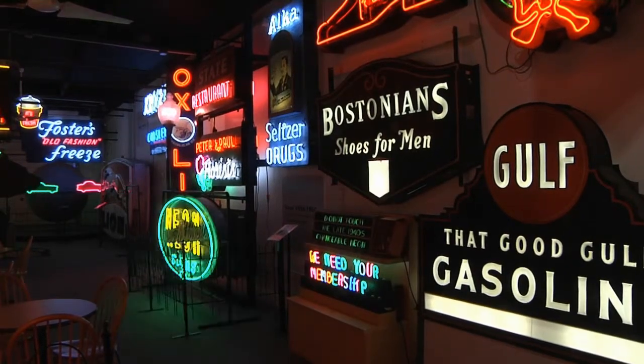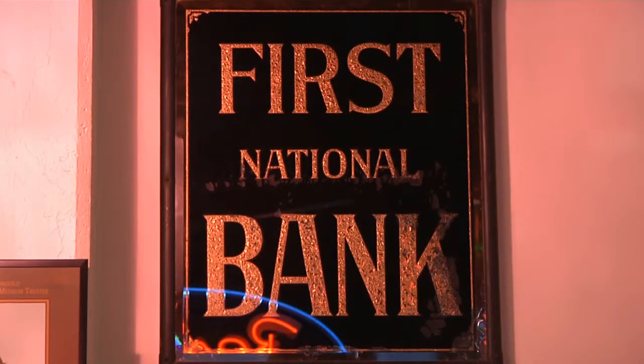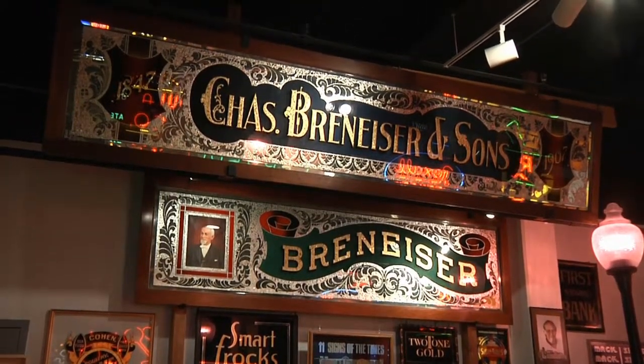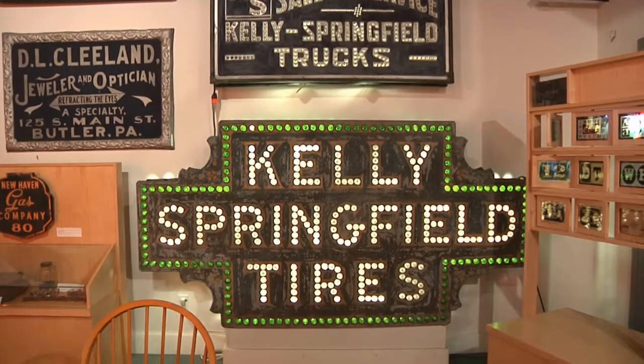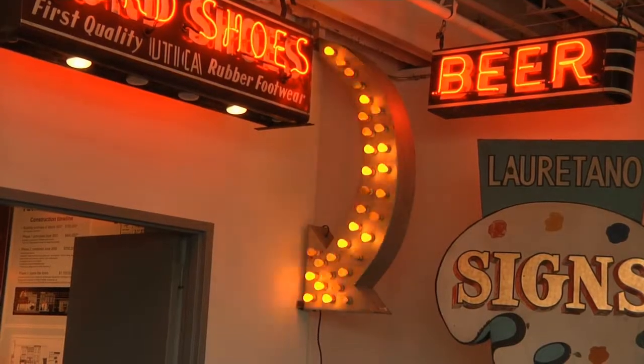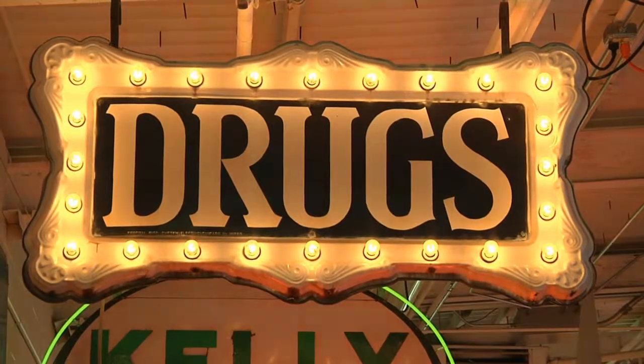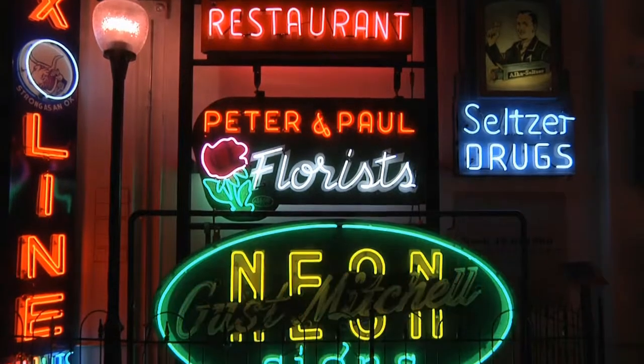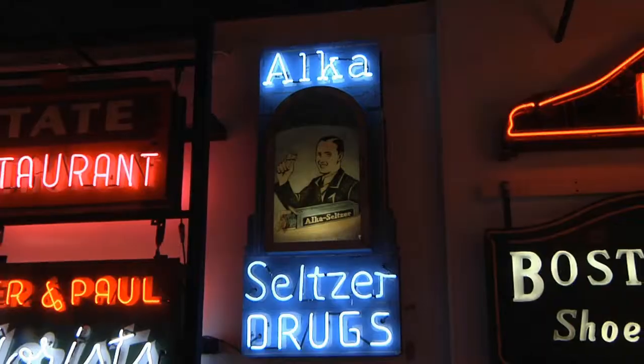There are hundreds of signs, some dating back to the early 1900s, when gold leaf lettering was the fashion in sign making. Todd Swarmstead, the museum founder, has a long association with the sign industry. He's a former editor of a sign industry magazine called Signs of the Times. The museum's collection also includes some of the first lighted signs, using simply light bulbs. And of course, plenty of neon signs that form a category all of their own.